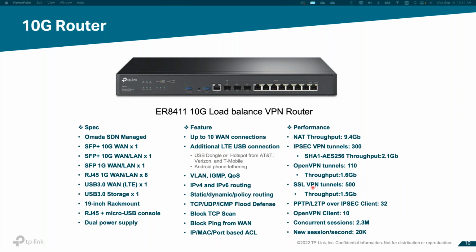And it can not only be the server to connect into the client, the router itself can be the client connecting to other LAN networks. So it can connect up to 32 other LANs through PPTP or L2TP, or it can connect to other VPN servers, OpenVPN servers, up to 10. And the performance for the concurrent sessions is 2.3 million.